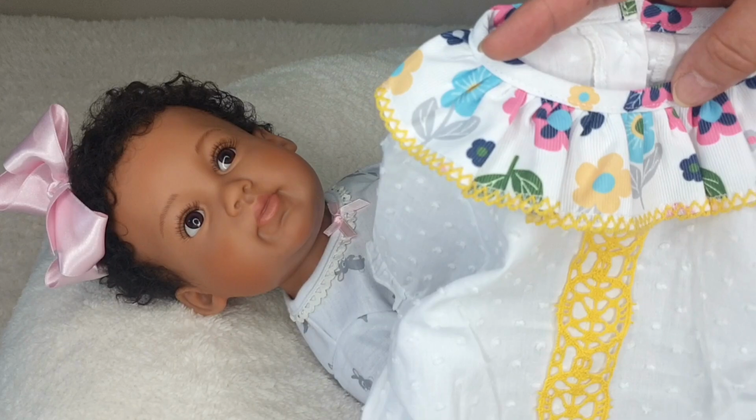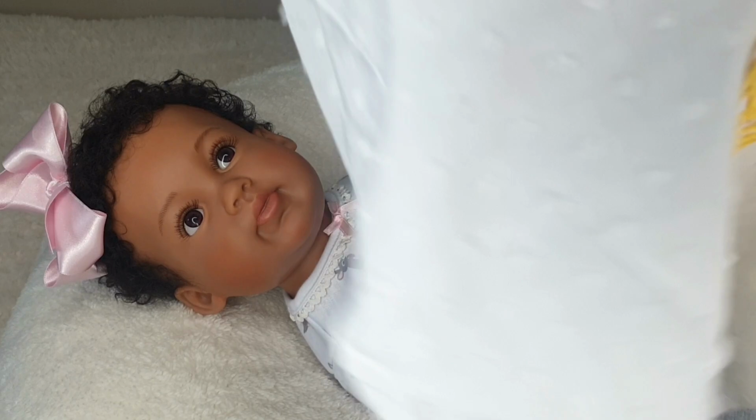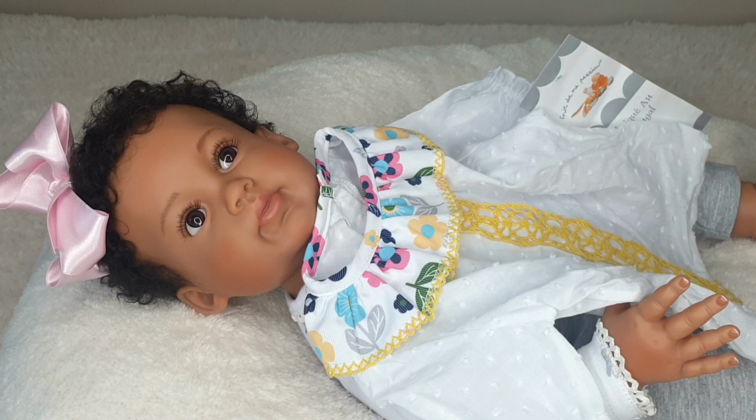And this gorgeous floral collar detail. Isn't it gorgeous? I love the yellow stitching. And I love this detail in the fabric. It's just so pretty, this top. So that's the top. And it's very Easter. I think it has that kind of Easter vibe about it.